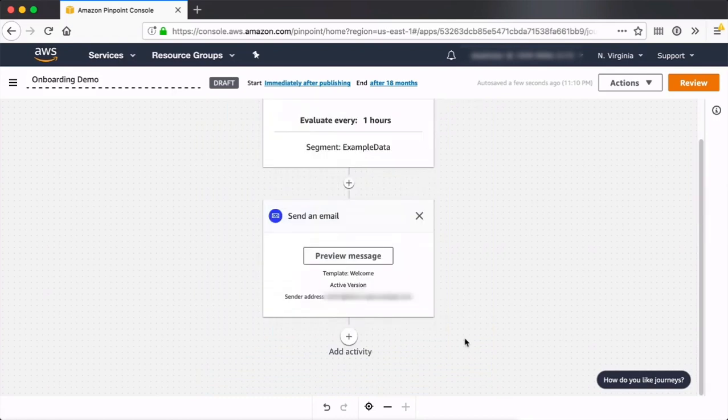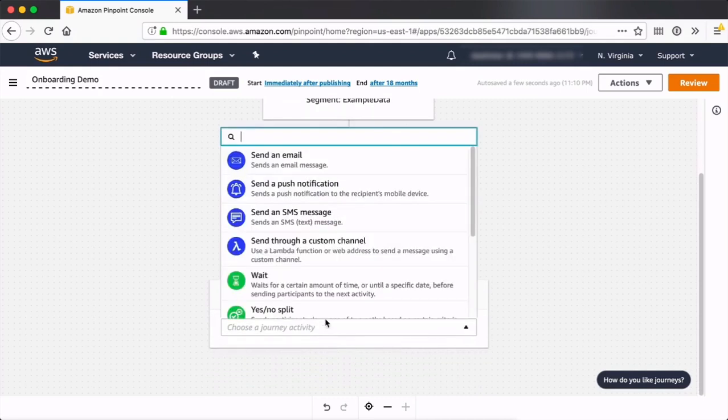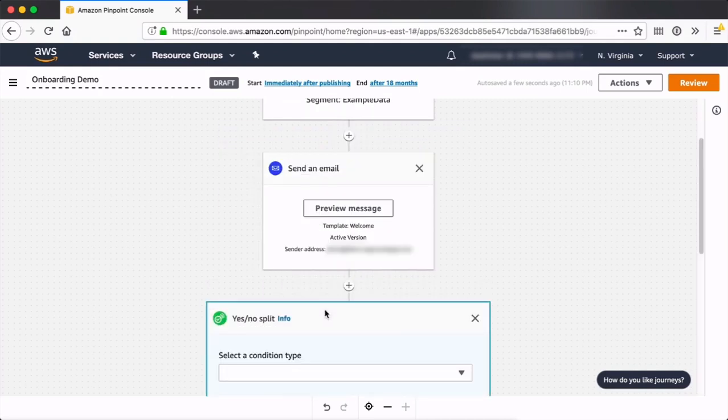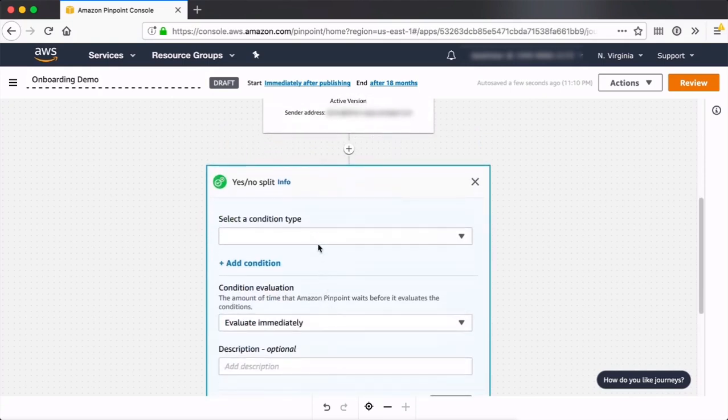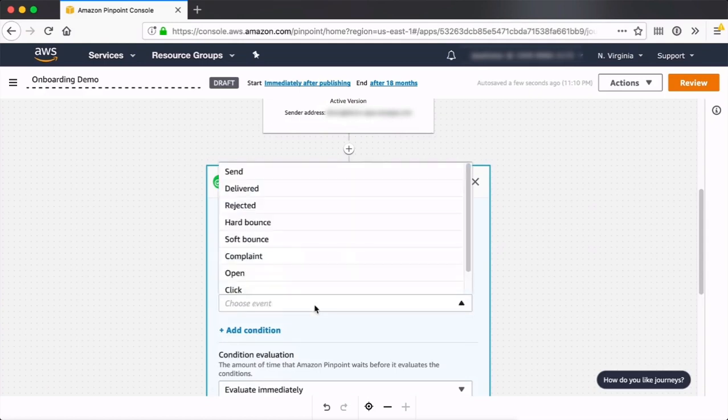Next, as we want to evaluate who opened the email and who didn't, then we need to add a condition check. There are a few split types that you can choose, but for this demo, we're going to use a yes or no split. We're going to choose event as the condition type, and choose our previous activity as the journey message activity, which is welcome email.